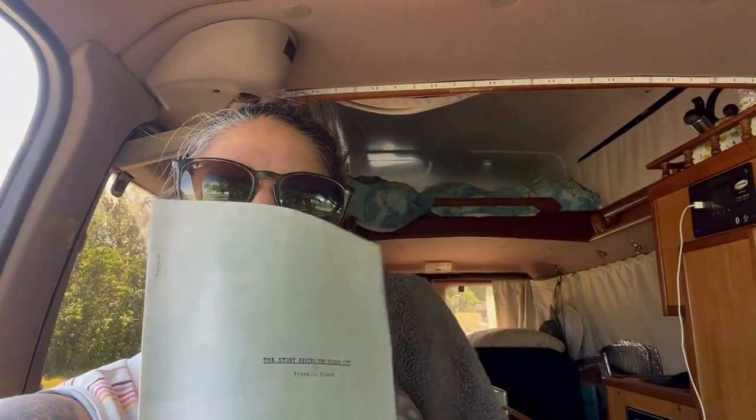This museum was awesome, and we even got a little pamphlet, the story behind Folsom, and we can't wait to read all about it.